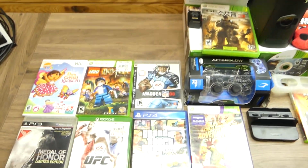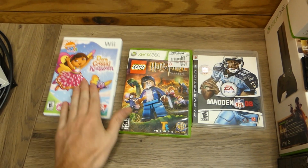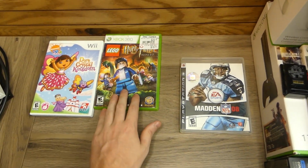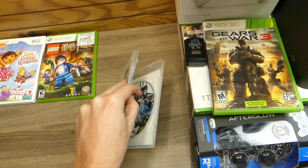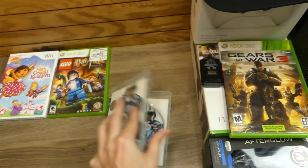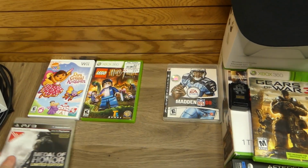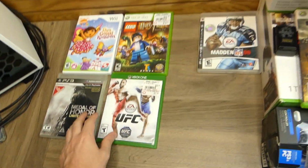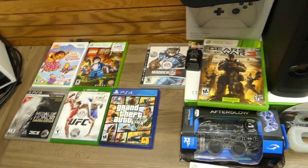So next I'll go over the stuff down here. There are a couple cases that are actually empty. We have the empty Wii Dora the Explorer case, Lego Harry Potter for the 360. Madden 08 is actually in there. This game is in there, and it worked 100% for the PS3, which is pretty cool. Also, Medal of Honor is not in there, sadly, for the PS3. This game, UFC, is not in there either. Grand Theft Auto 5 for the PlayStation 4 is not in there.